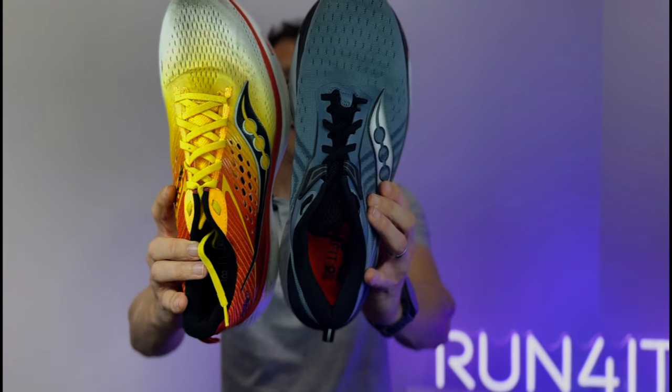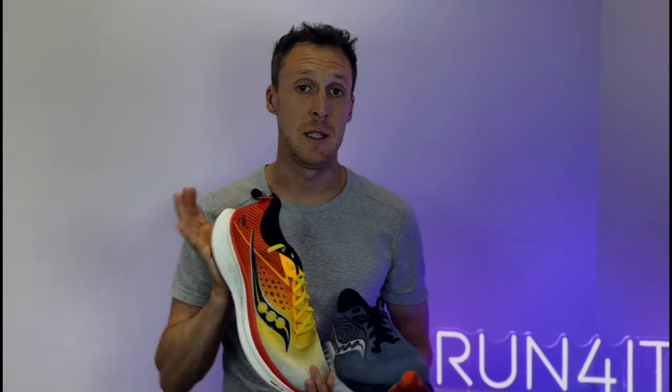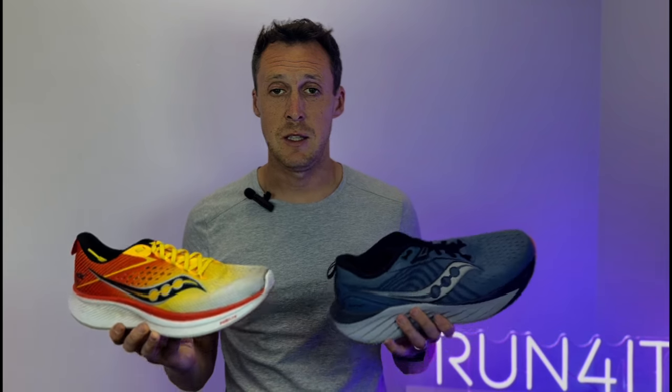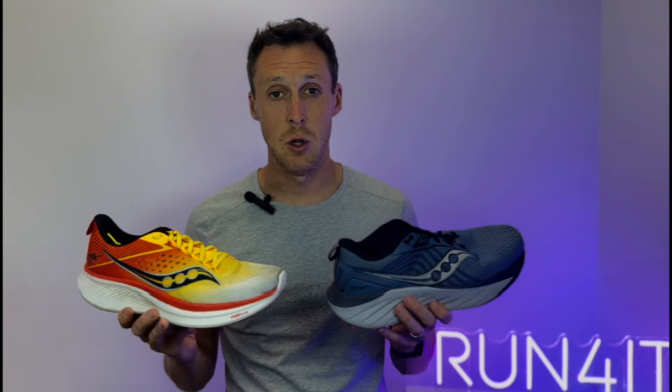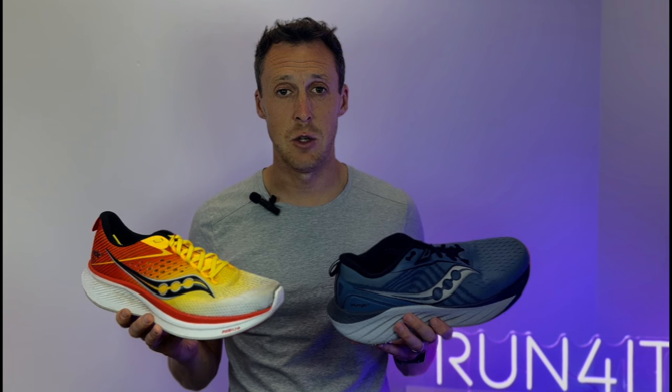In terms of the fit, both models have a pretty wide forefoot area, so they'll definitely accommodate a range of foot shapes and runners with slightly broader feet. This is also helped by the fact that the midfoot section provides really good lockdown. Where they differ is at the ankle section of the upper.